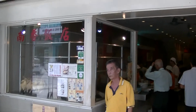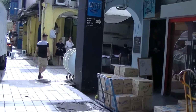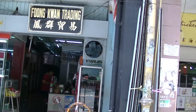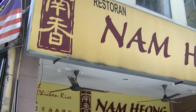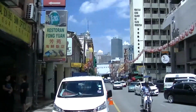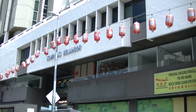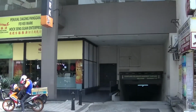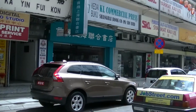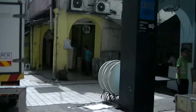Still a lot of space there. Eh? I see the building from here. It's a 360 view of the place around here, Jalan Sultan. There's a Selangor complex here. A parking space for your motorcycle and cars. And a bloody hot sun. Oh god, that's the sun. It's bloody hot.